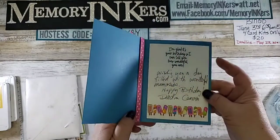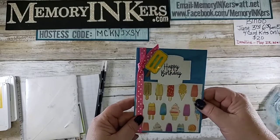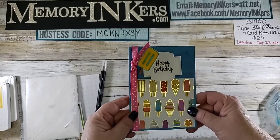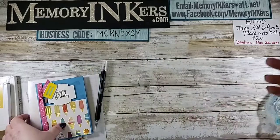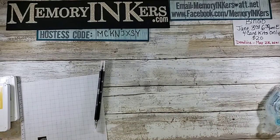I don't know where this is from. I don't believe it's Stampin' Up, but it could be from Paper Pumpkin, because I haven't made that Paper Pumpkin yet. Isn't that sad? I know. I've just been doing doctor's tests all like crazy. So anyway, aren't they cute, Crystal?